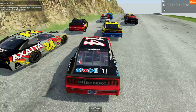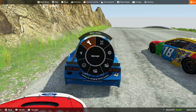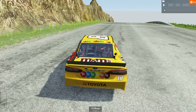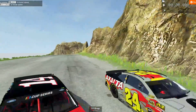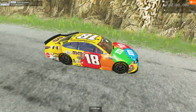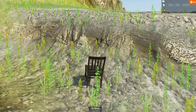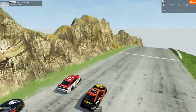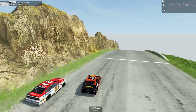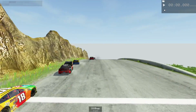Let's reset everybody here. And we are going to remove Kyle Larson and get Kyle Busch to the back here. Alright. Here we go. Martin Truex Jr. and Matty D starting on the front row. Martin Truex Jr. gets the jump, but Matty D is following close behind.